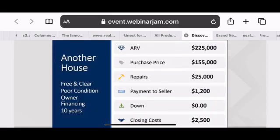All right. There's another quick one here. The ARV was 2.25, and the purchase price was $155,000 because that's what the loan was, but it needed $25,000 worth of work.